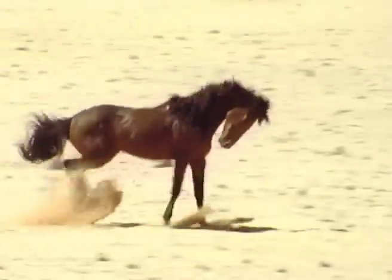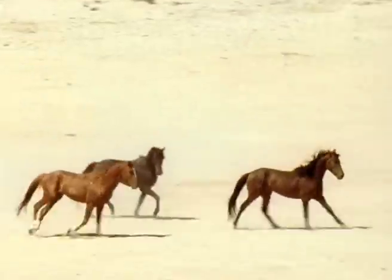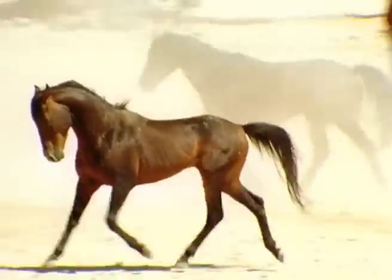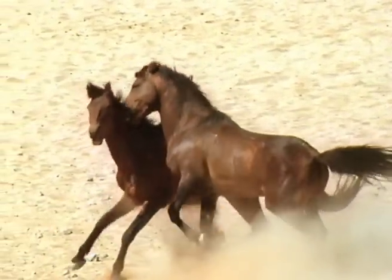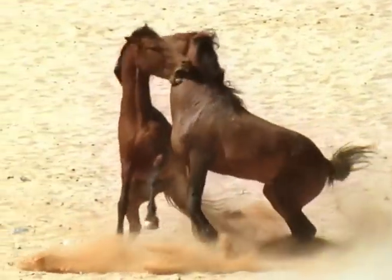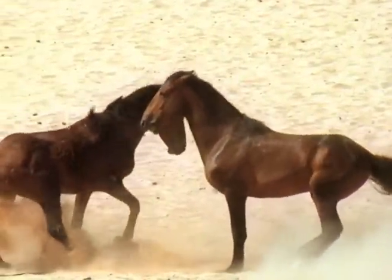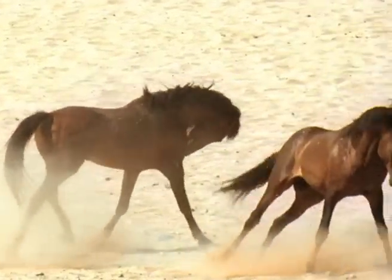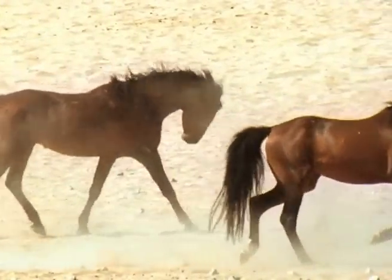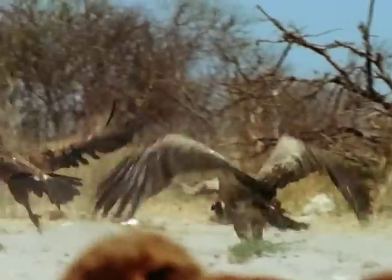After several generations living in freedom, the animals have developed tremendous endurance and robustness. The stallions will clash in bitter battles for the favor of the mares. The desert takes a heavy toll on its inhabitants, an ideal spot for vultures.